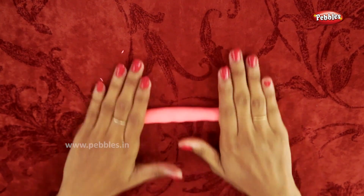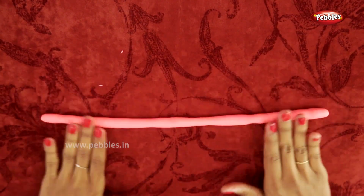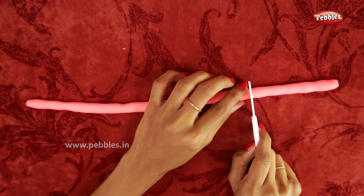Let's learn the 3D shapes. Sphere. Cube. Cylinder. Cone. Cuboid.